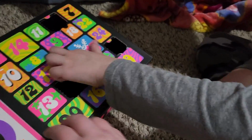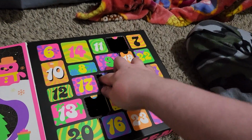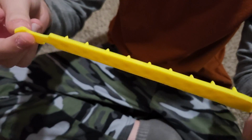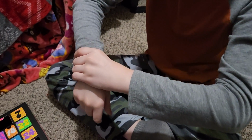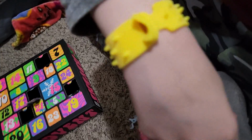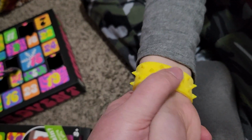Finally did it! Oh, easy. Go easy. It's a cheese Neato. It looks like cheese. Oh, that's a wristband thing. It says fidget band, so you put it around your wrist. Watch, let me help. Oh, it feels really soft. See? It's like little spikies. They look spiky, but they're really soft.